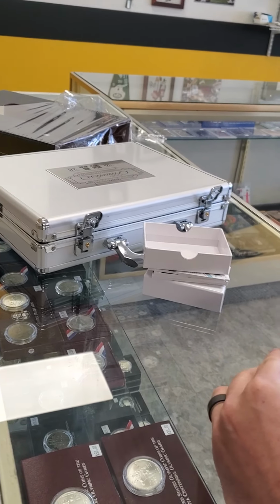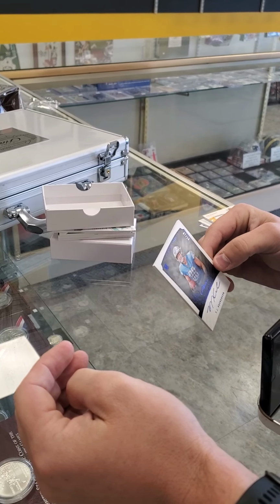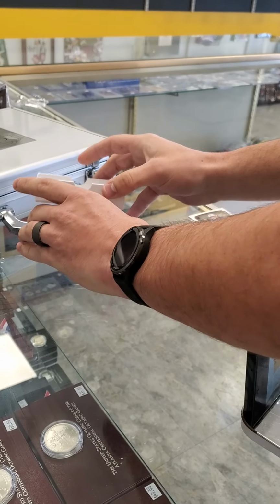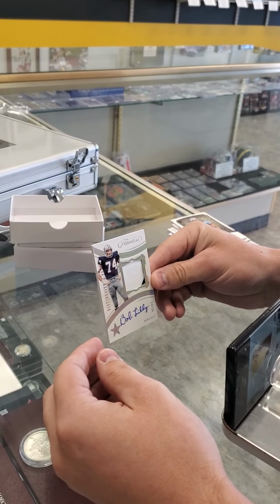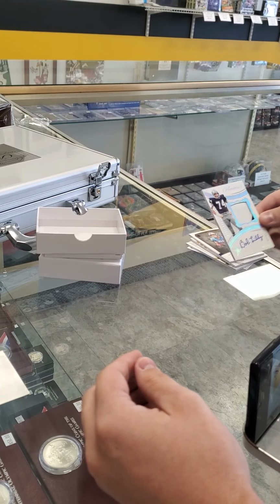TJ Hawkinson. That one's number 7 of 10. Cool. Bob Lilly, number 10 of 20. People love those old school guys. Oh, I love them. They sell pretty good.